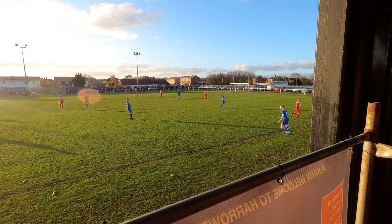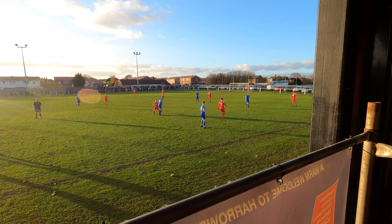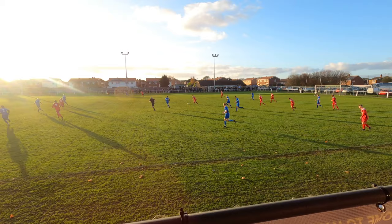Come on, come on, where's your back? Get tight, tight! Tight, tight. Good, good, next one, see if we can spin it. Tight, tight! We're only seeing Bridgnorth or something. It's too easy! Come on, come on!